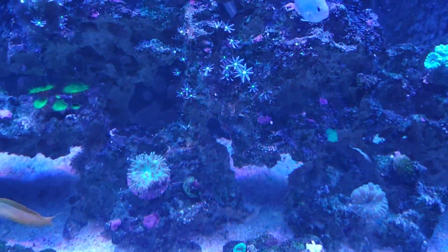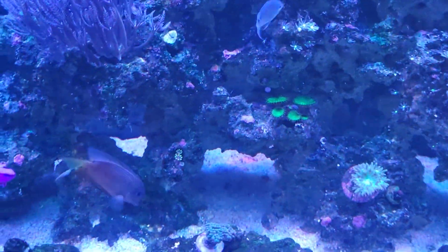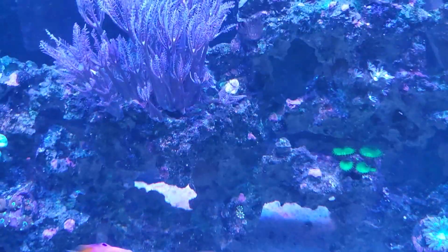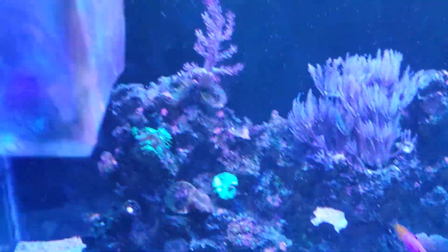All right. Now let's get on to why you really can't see that Miami Vice zoanthid. Because I'm doing something that you guys are probably going to say, why on earth are you doing that? As you can see, I have a breeder box here.